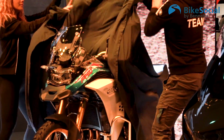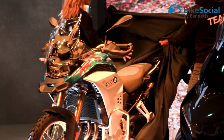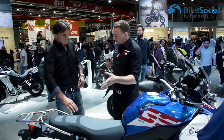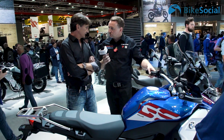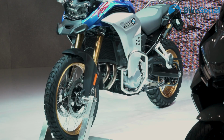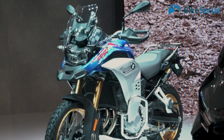It's the Adventure model, so it's the bigger model than we've seen already with the F850, and in fact the 750 as well. So tell me a little bit more about the Adventure spec. You have a bigger tank for one. Yeah, the bike is completely new. Obviously, it's based on the 850GS, which we launched last year. But this is our multi-tool long-distance travel bike, the Adventure.